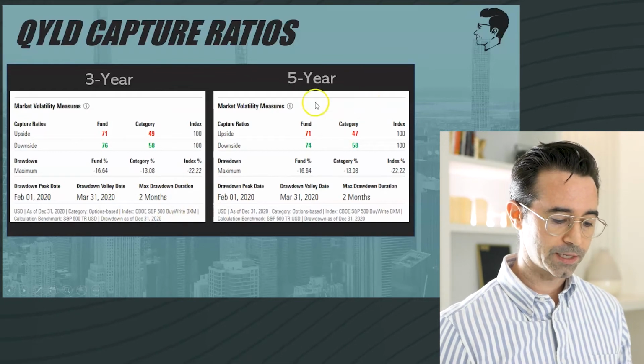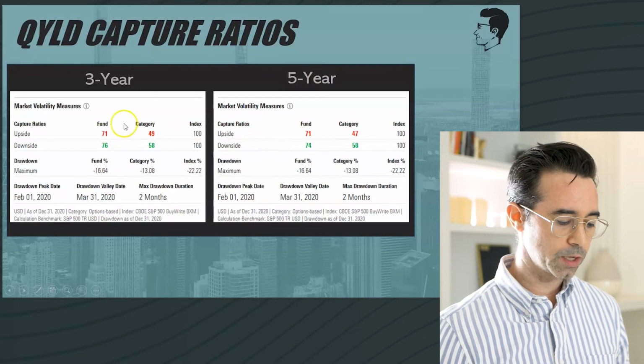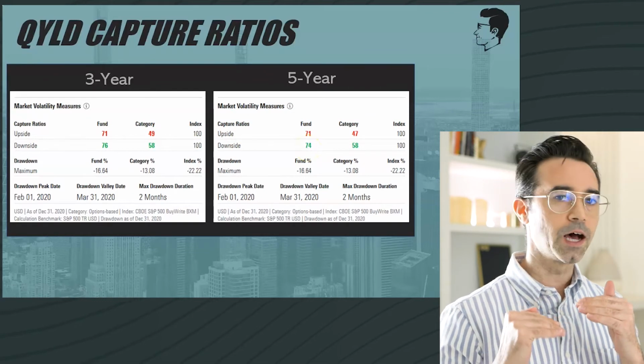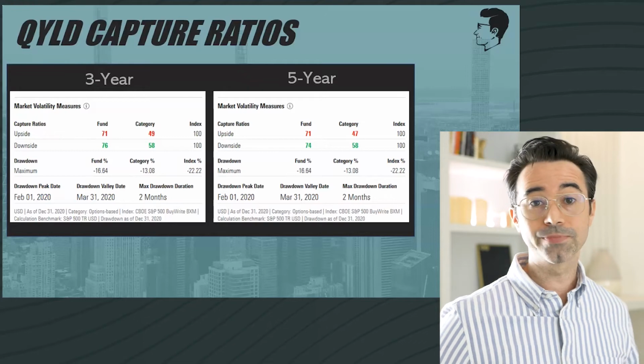So this next part here is the 5-year. Again, it's very close on this one. So 71, 71, so 74 on the downside. So it's good, it doesn't have that much downside. Upside's not quite as much as the market. You're getting a 10% yield. There you go.